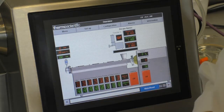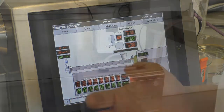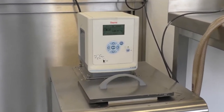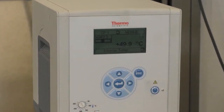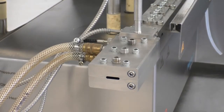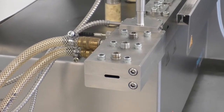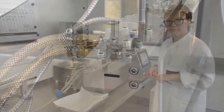Now that I've set the temperature of the extruder barrels and the die adapter, I will also set the temperature of the cooled slit die. And here I will set the cooled slit die temperature directly. I can control it directly via the liquid cooling system. And here it is very important to mention that although we're talking about a cooled slit die, we very often use a temperature that is between 50 and 80 degrees Celsius. So technically we are not cooling, but we often use this term because the temperature in the cooled slit die is always much lower compared to the extruder.